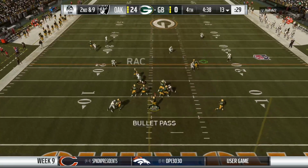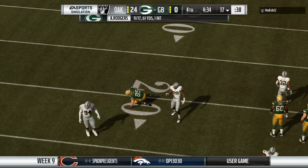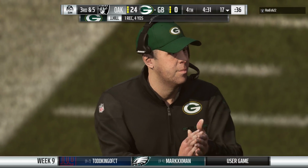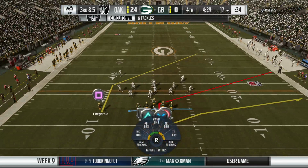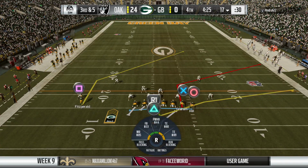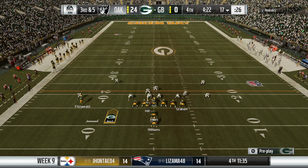On 2nd down, here's Rodgers. Throw left side, taken in by Hill. 4 yards on the completion, and it sets up a 3rd down. You got the big lead defensively. Willing to give him that underneath stuff, right? And this is why you work on your tackling. Tackle them after the catch, inbounds, keep the clock running. Just go ahead and bleed the game out that way.